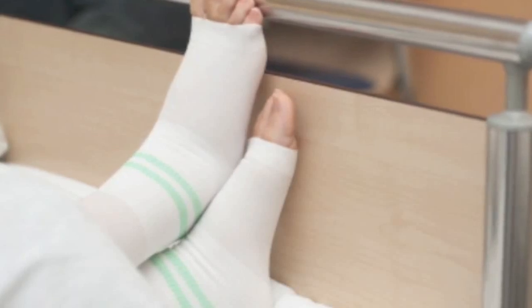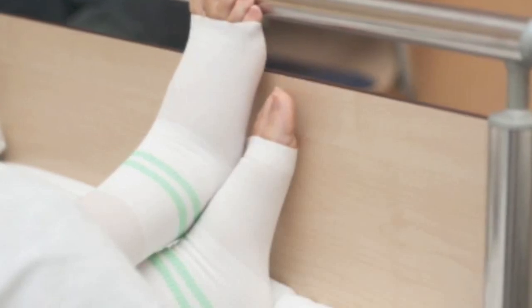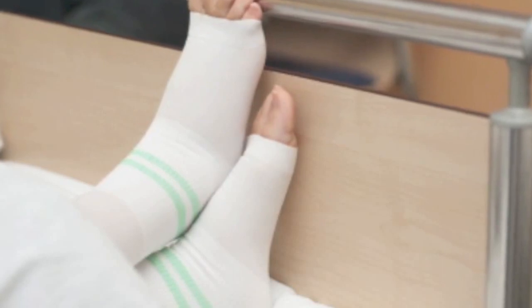You can get ones that are knee-high or thigh-high, or ones that pretty much look like regular gym socks, and they're available in a variety of different compression strengths.